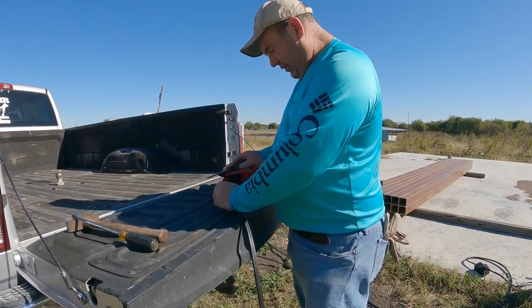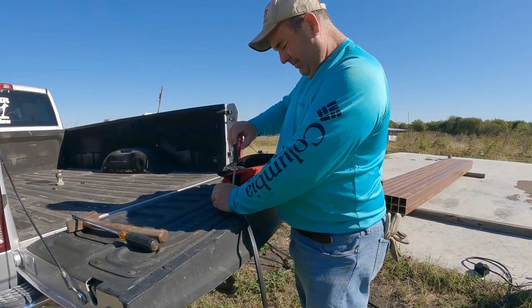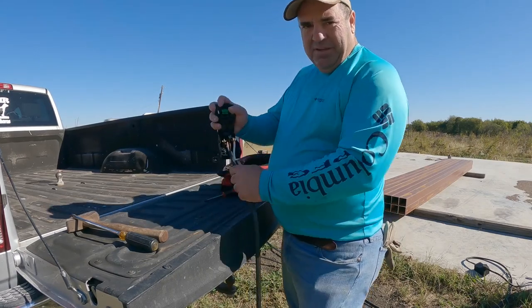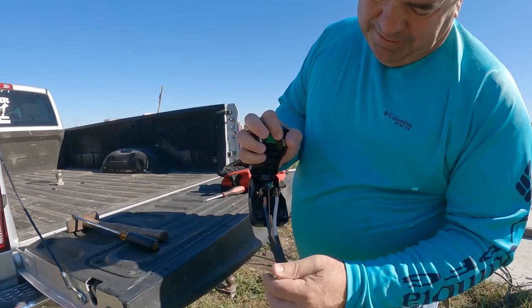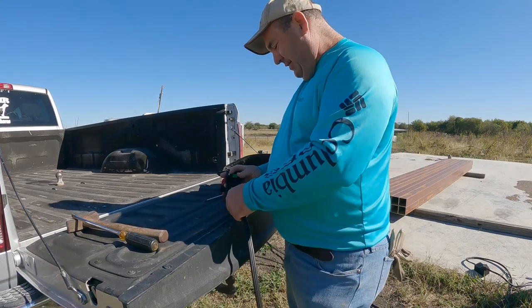One's out. So there's our problem. Yep. So you can see right there, that one's supposed to be up there. Like this one is up there. So I need to hook that back up. That's what the problem was. Easy fix. Easy peasy.